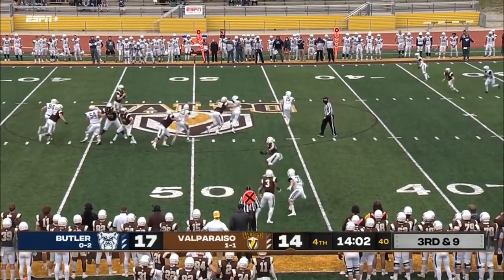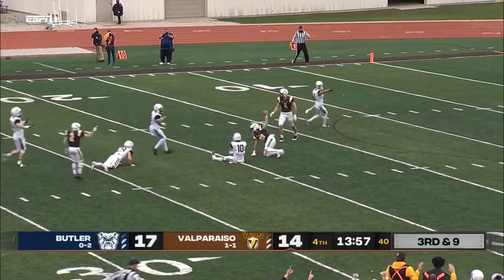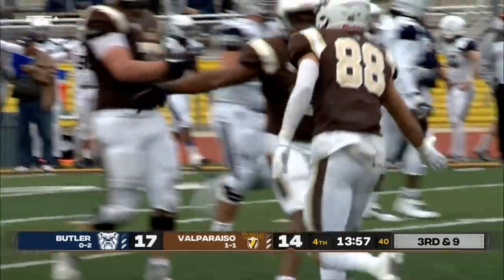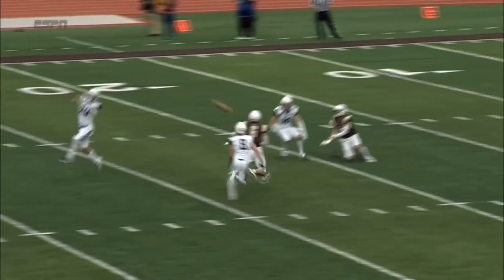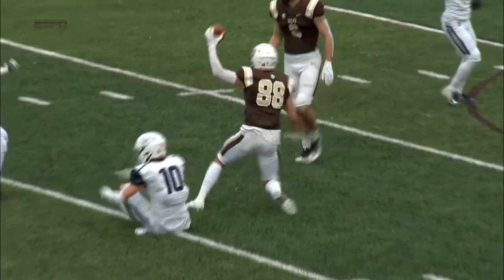Protection good. Rolling. Throwing into traffic and a sliding catch. Wow. Well, what a time for Diego Del Castillo. Right next to each other, 35 yards downfield. But credit to Duncan. He puts that ball where it needs to go. And Diego able to come up with a much-needed grab.